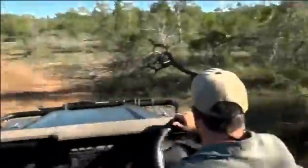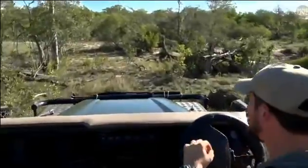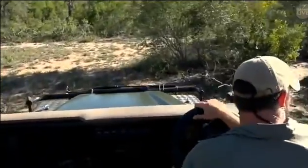Now I'm going to try and just catch up with her quickly because she is going to go into a very thick area that we might not be able to follow her in. I think she might be heading towards the cub, so maybe we'll get lucky and we'll see a tiny little baby leopard as well, which will make my day for sure.